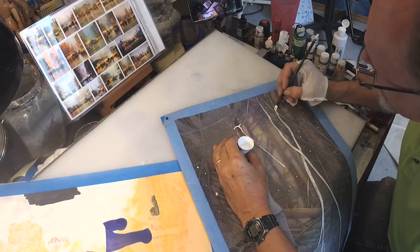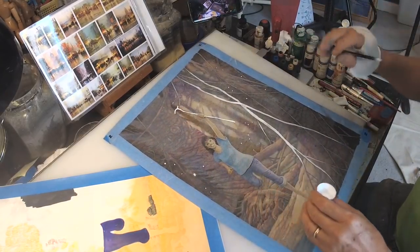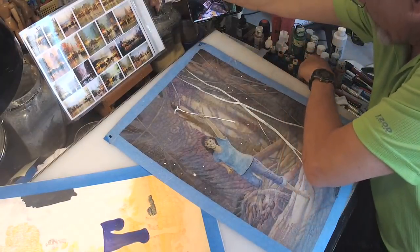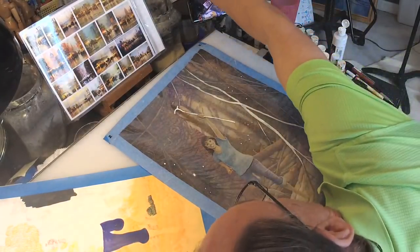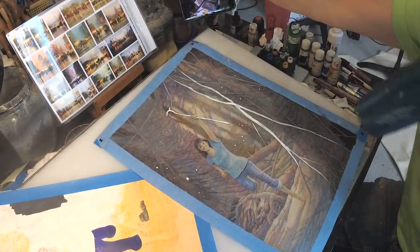And I'm letting them fade out just a little bit at the top and the bottom. Let's try that really quickly, see how that looks. Thanks for joining me today. I appreciate it. It's kind of exciting.